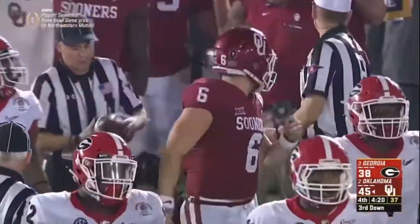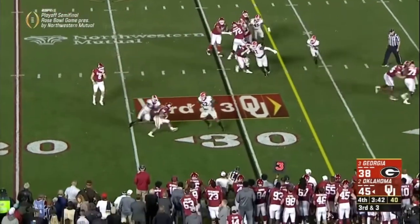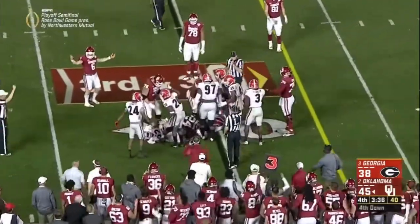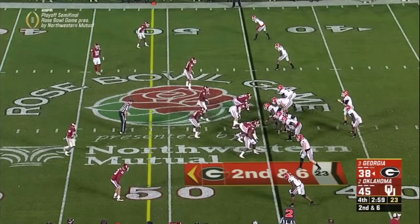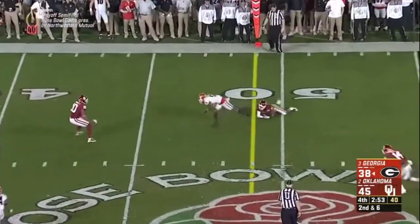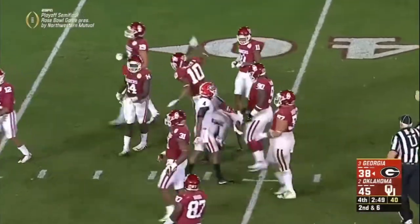3rd down coming up. Option. Anderson. Trapped. And this time he cannot escape the clutches of DeAndre Walker and Tyler Clark. It's 4th down. Mixing in the run with a pass. It's about execution now. Sooners bring pressure. Fromm gets it out. Has a man. Godwin escapes and is wrestled down at the 40. Defense.